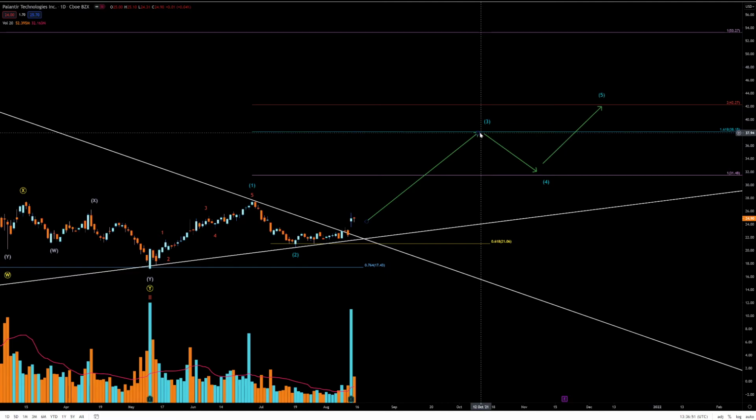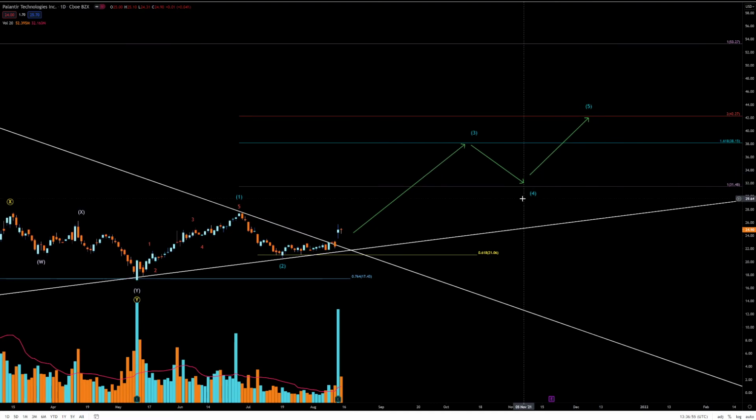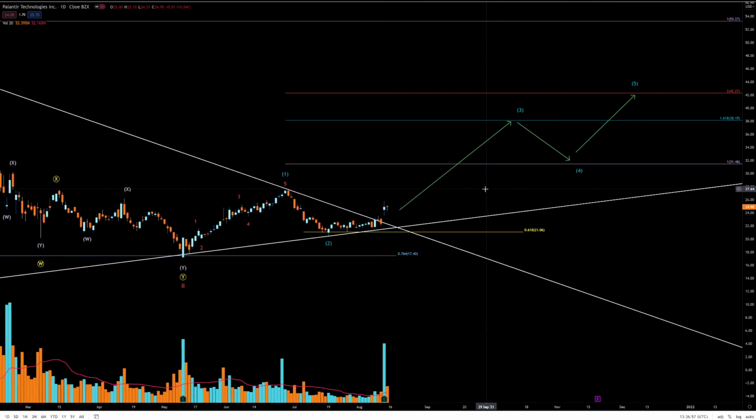But I think that it's going to be a bullish uptrend until we hit that target. From there, we'll see a three-wave pullback taking us back down to the low 30s, and then from there we're going to be heading into the 40s. So I do think all-time highs are going to be coming very soon for PLTR, as long as they continue down the path of having good earnings.